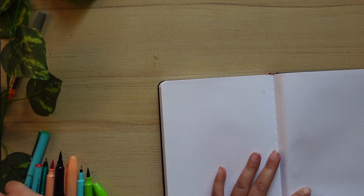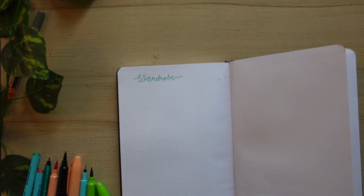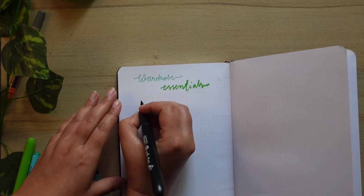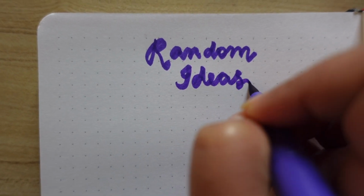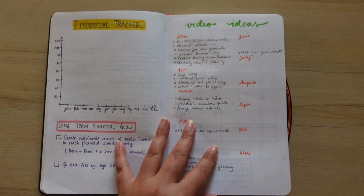Then I flip to the end of the journal to write all the other stuff that I want. For example, this wardrobe essential list, so that I don't end up doing any impulsive shopping in the year, and to just stick to this list. And also some random ideas page, so that whenever I have an idea or a thought, I can just come back to it. So, yeah, here is my ugly, not so aesthetic looking journal.